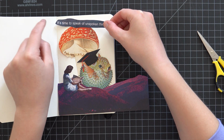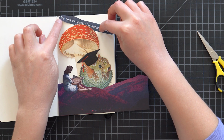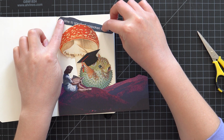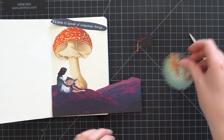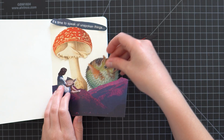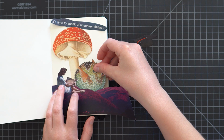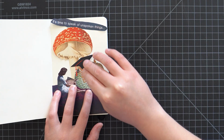All right, also had to cut the words out and tuck that back in there. This was almost too long for the page, but I put it a little bit at an angle, which I thought was wacky. So I think it worked perfectly, but it was almost not big enough. The last thing I wanted to do was tuck the cap behind the pufferfish's little fin, just to make it feel just a little bit more real.